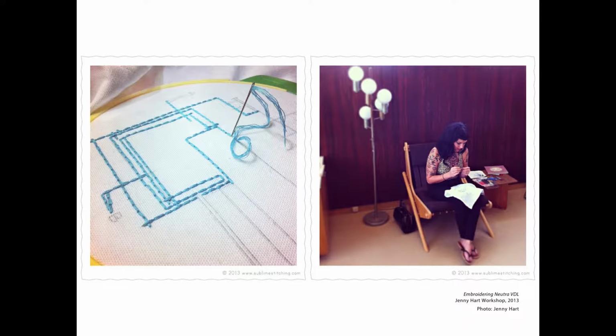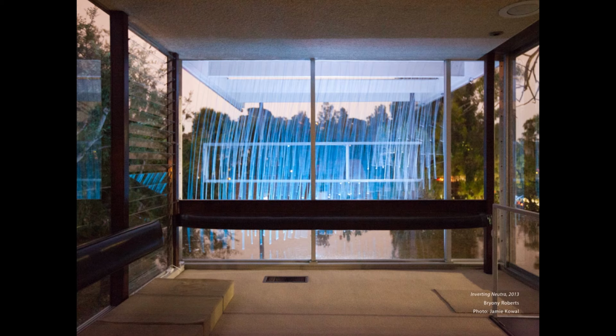The performance piece by Jenny Hart was a workshop that had people embroidering plans of the house. The installation by Bryony Roberts, Inverting Neutra, was based on the module of the house, filling all the negative spaces with grids of blue strings.